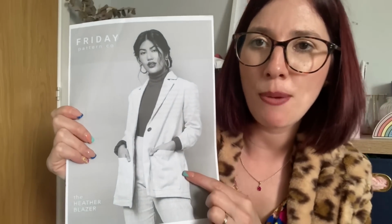So the pattern that I went for in the end, I wasn't sure whether the faux fur would work with this pattern. So the pattern that I went for is the Friday Pattern Company Heather Blazer. Now I thought this might be too thick for sewing this up, but I had the idea in my head and I thought I'm just going to go for it. And actually it's turned out really well. It's turned out much better than I thought.